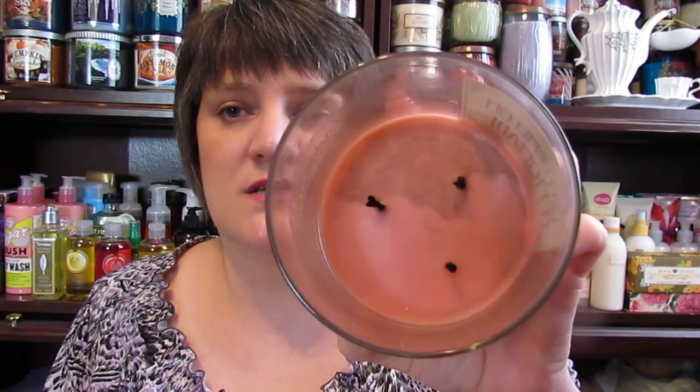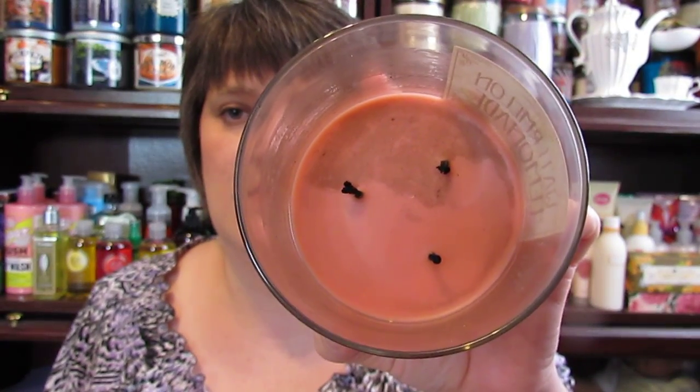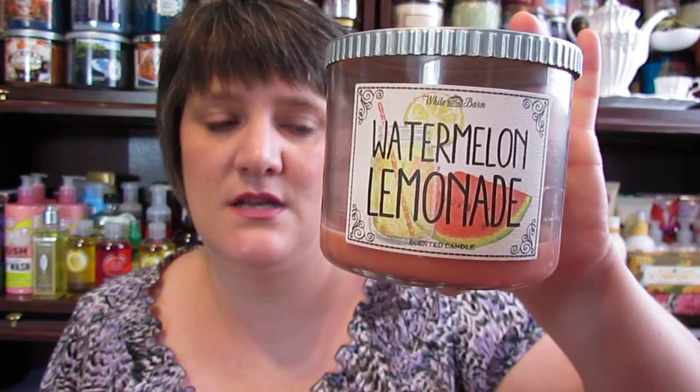If you keep it lit and everything, it burned. It had a great scent throw, but those wicks about drove me nuts. I was so glad to get rid of this. I don't have another Watermelon Lemonade for this year, but when they come back out with it, I will definitely get this scent again. Hopefully their wicks will be better next time, but oh well. You win some, you lose some.